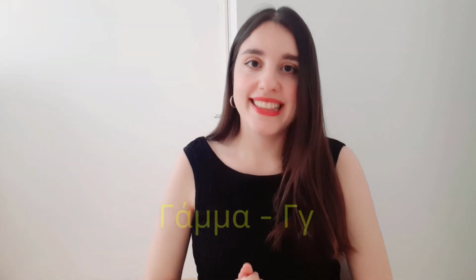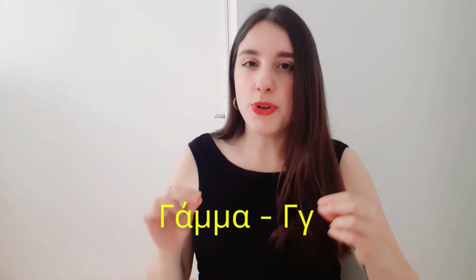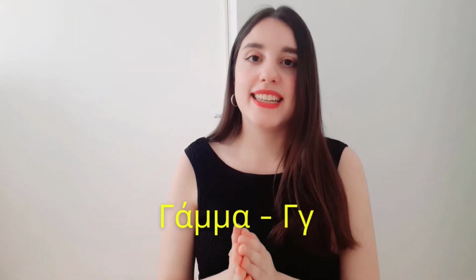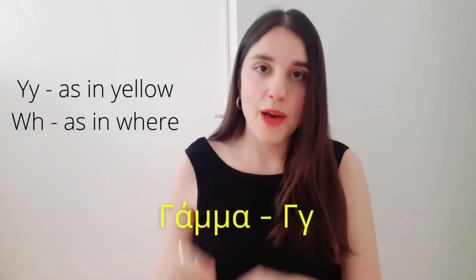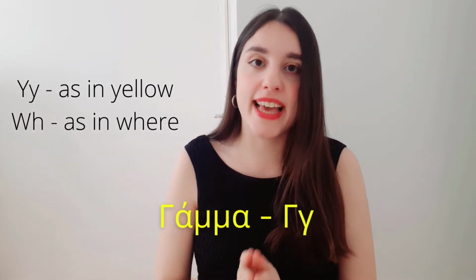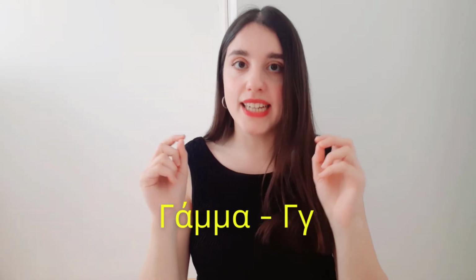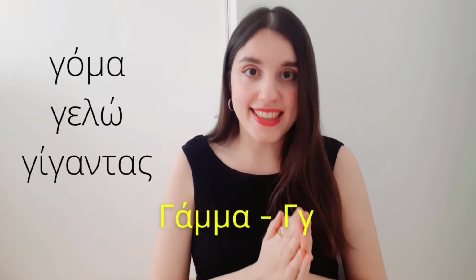Let's move on to the letter Gamma. Sometimes even we Greeks try to connect it with the letter G, but it doesn't produce the sound G. So Gamma can be described as a very soft G. And in the English language, you usually see it depicted in two different ways, either with a Y or with a WH. But not in all cases, because, for example, WH can also produce other sounds. It produces a different sound when we say where, and it produces a completely different sound when we say who or whom. Well, for the Gamma, have where in mind. So with these two words in mind, let's try to pronounce these Greek words together. Roma, Gelo, Gigantas.